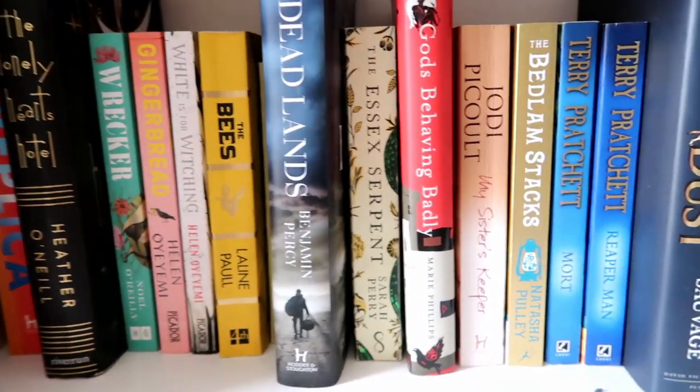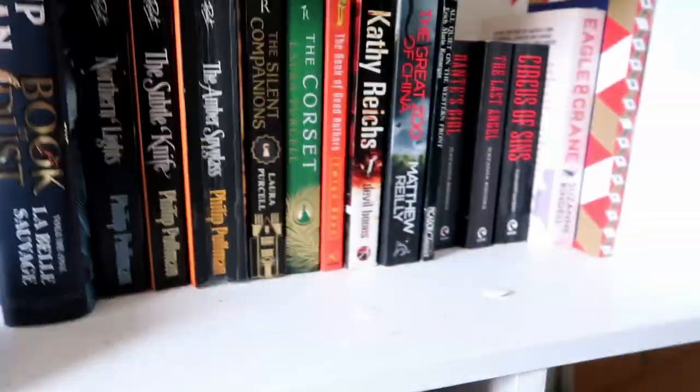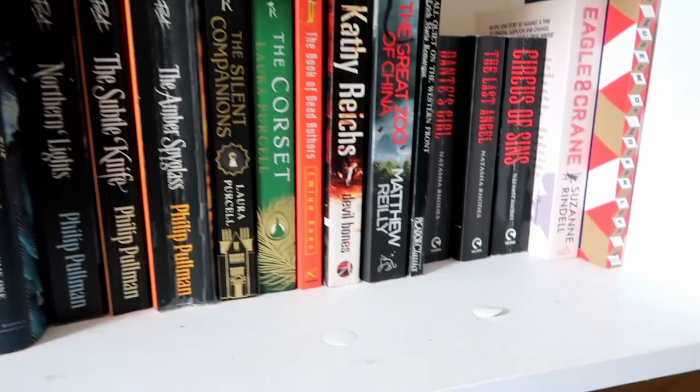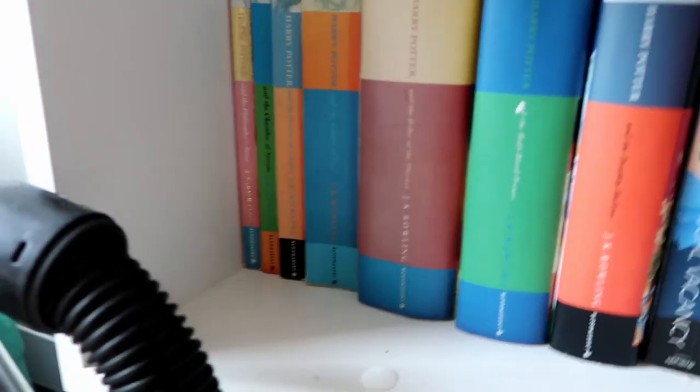Great book. Ooh, my incredibly battered Northern Lights books. I really need to get some different versions of them. These have not been dusted in ages and are actually pretty gross. Apologies for the grossness, but this is a judgment-free zone. No one gets to judge my house other than me. Edge of a Hoover, naturally.